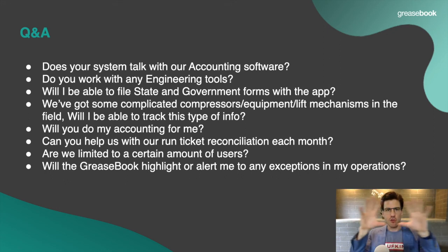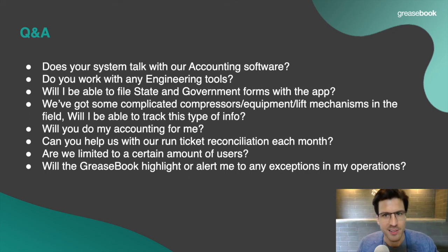So you can use whatever you want, and the GreaseBook will play nicely with all that and will give you the best production solution. And that's the idea. But we won't do your accounting for you. But if you need some recommendations, we'll be happy to make a recommendation for you on an accounting system.